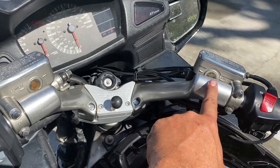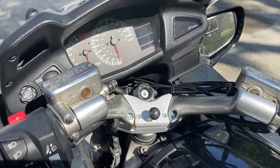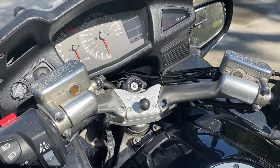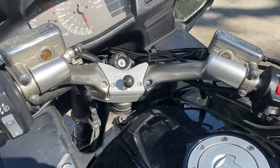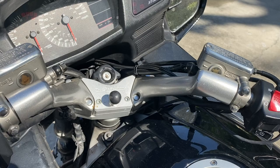This right here is the color that this is supposed to be. So I've noticed that it's been kind of hard to shift gears. And so that leads me to believe the clutch isn't engaging all the way, and there's probably air. So I'm just going to go ahead and flush this nasty fluid and get it looking right.